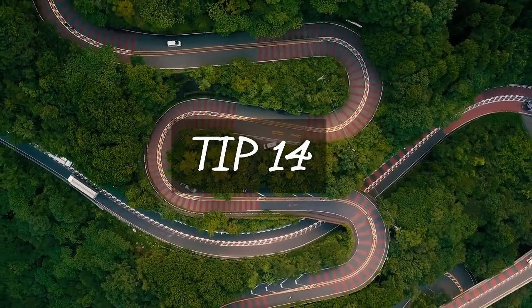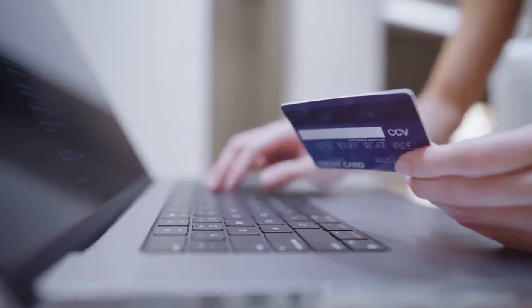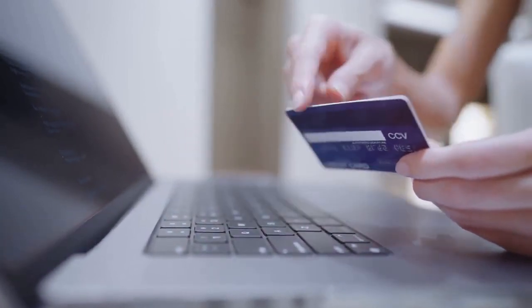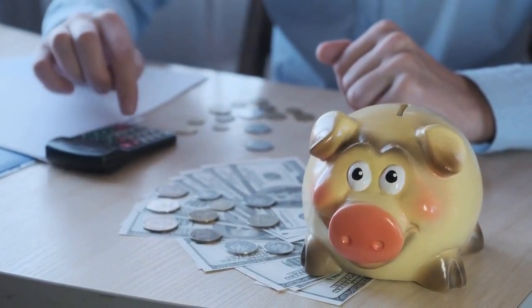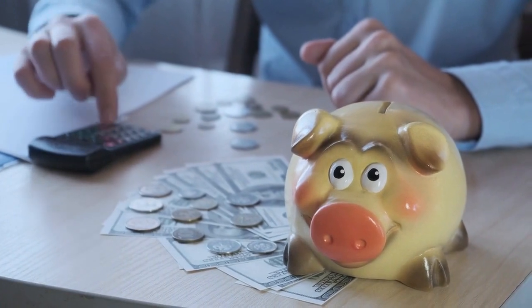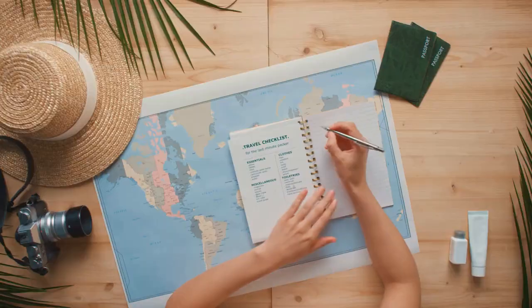Tip number 14. Use a travel rewards credit card. If you have a travel rewards credit card, consider using it for your trip to Japan. These cards offer rewards points or cash back on purchases, which can help you save money on flights, accommodation, and activities.